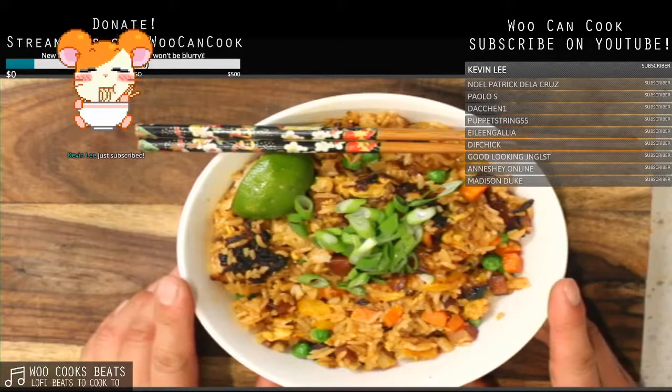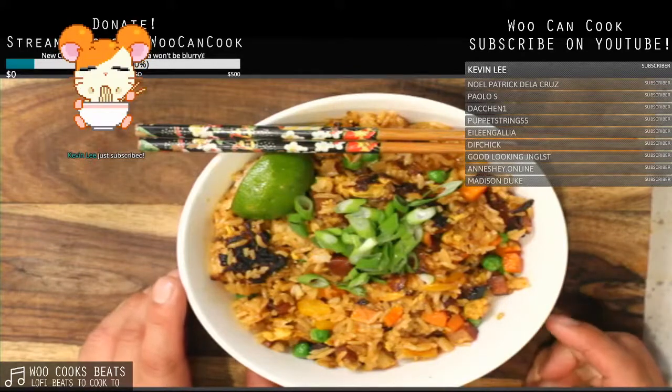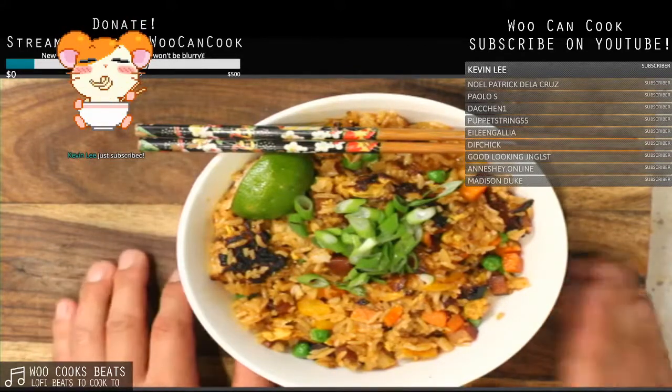This one is loosely inspired by a Hawaiian fried rice recipe that I had written. I want to say that was back in like September, October, something like that.